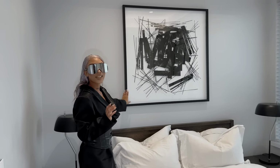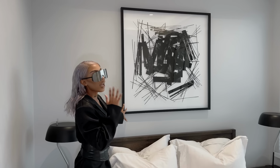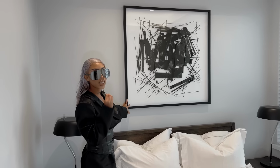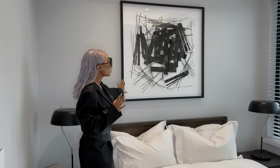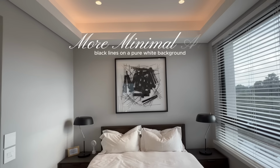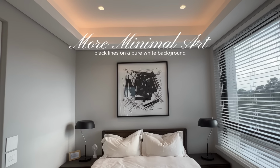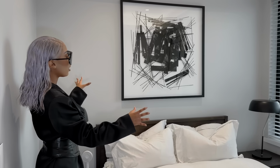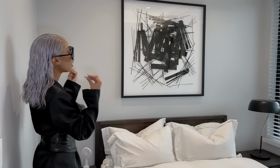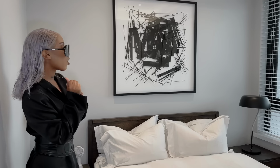Also, this art piece over here I really love. Again, every single art piece in this home is very minimal. I love that it's just black and white with a white background and a black frame right above the bed. I think it makes it look so visually pleasing. So yeah, love that art piece. I love how huge it is as well.